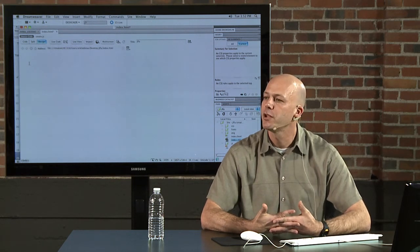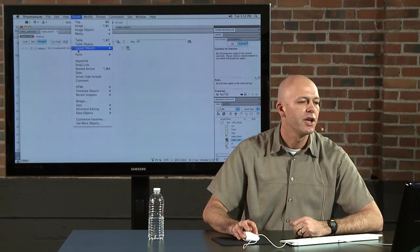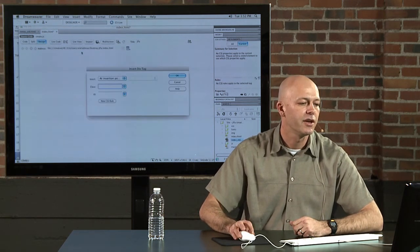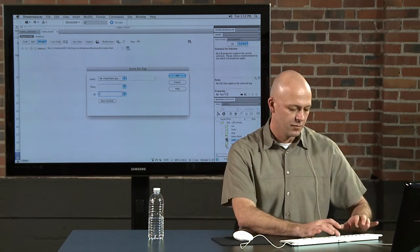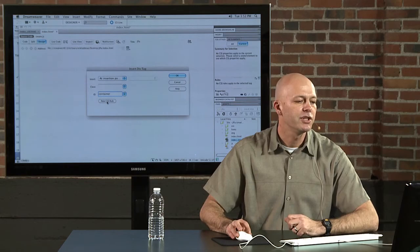So I still have to begin with one div, and if you remember how this works in Dreamweaver, Insert, Layout Object, Div Tag. I'm just going to call this one container. I'm going to make a new CSS rule.